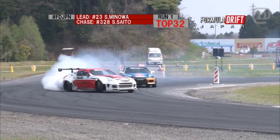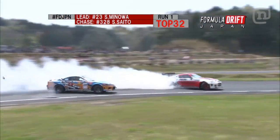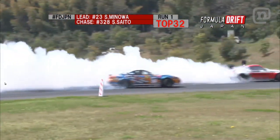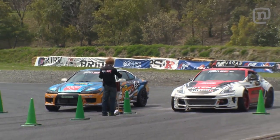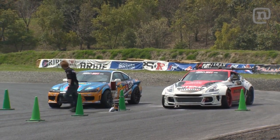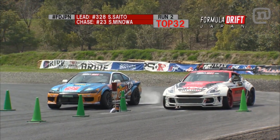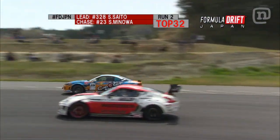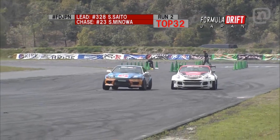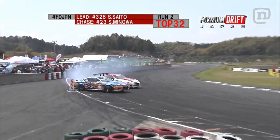It's a little bit of a damp lead run there for Shinji Minowa. Second half looking okay, but not the consistent Minowa that we're used to seeing in yesterday's practice and qualifying. Of course, guys like Minowa we saw yesterday in qualifying. His first run not that great, second run quite good. Able to adjust himself, so he should be able to perform a bit better this time. But of course, Saito going to do his best to keep him off his tail.